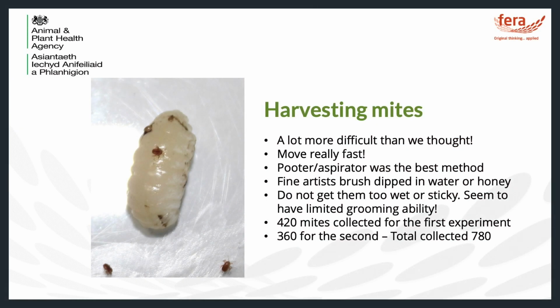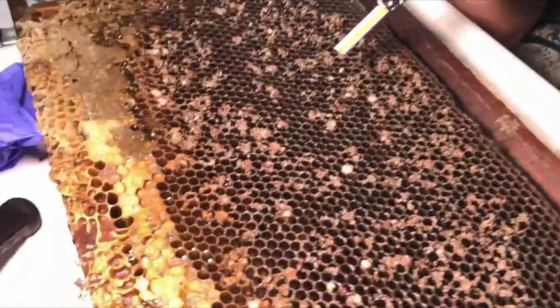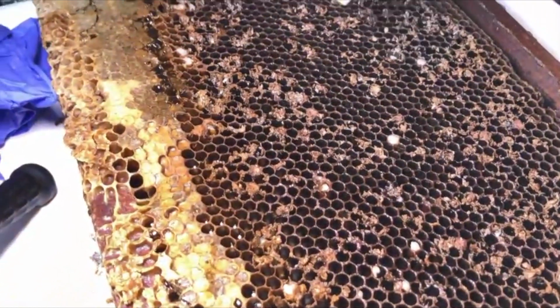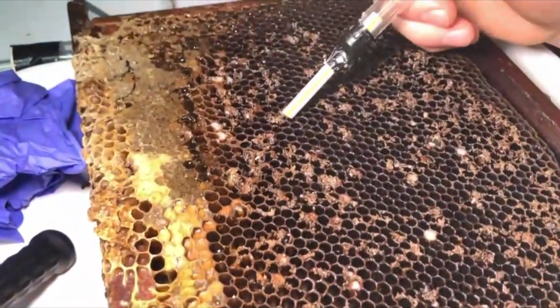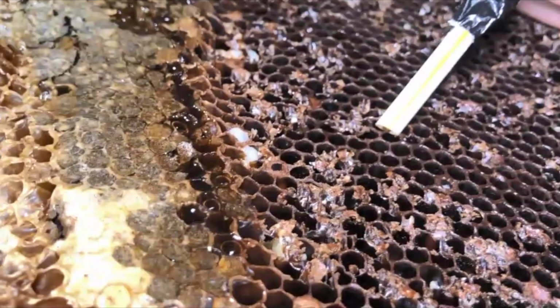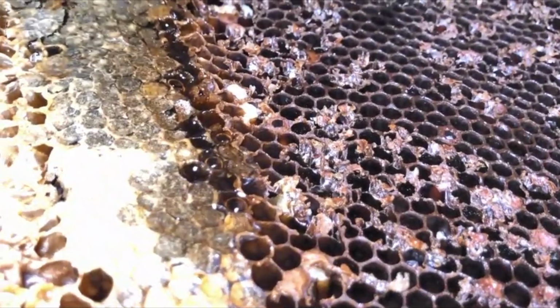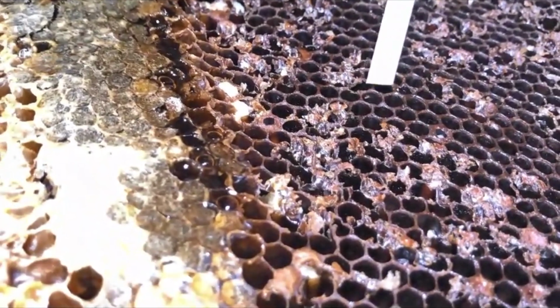And obviously we needed 420 mites for the first experiment, 360 for the second, so we collected a total of 780 mites. So it's a lot of work involved in that, actually. And this is just a small demo of what we needed to do that. It's a slightly modified aspirator or pooter with a drinking straw to narrow the aperture slightly, and you can see the mite there that just disappears up.